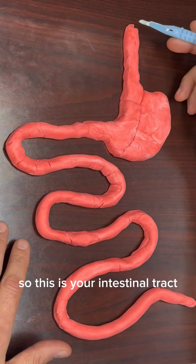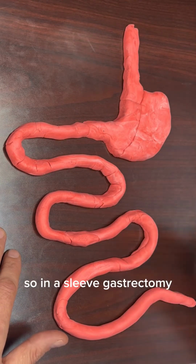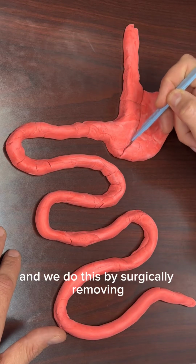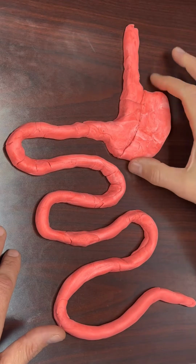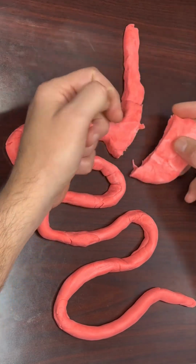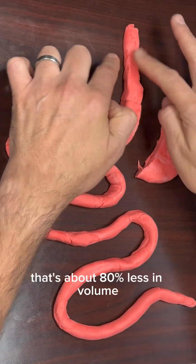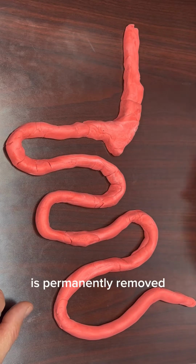So if this is your intestinal tract, here's your esophagus, here's your stomach, food then goes down your small bowel. So in a sleeve gastrectomy, fundamentally, what do we do? We just make the stomach smaller. And we do this by surgically removing about 80% of the stomach. This part, called the greater curvature of the stomach, goes away. And what you're left with is a smaller stomach that's about 80% less in volume. This other part of the stomach here is permanently removed.